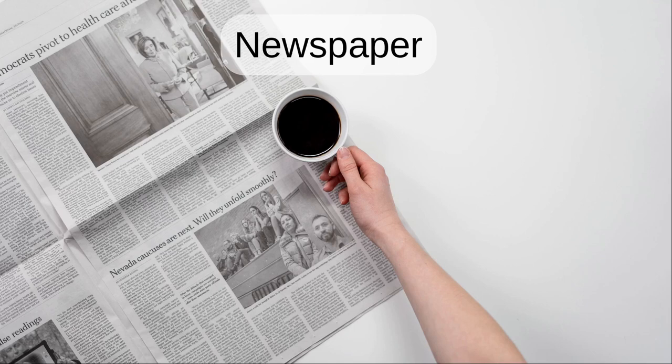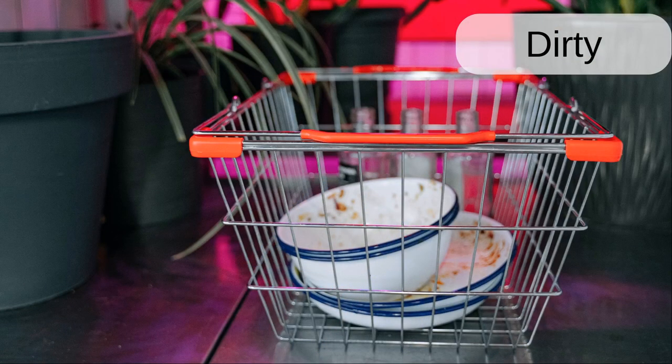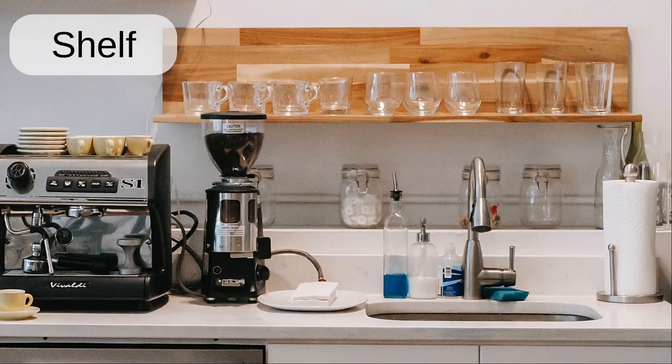There's someone reading a newspaper. On the next table over, there's a couple doing a crossword. One of the staff members is cleaning up the tables from the people that are finished and putting the dirty dishes in a basket. They won't run out as there's lots of clean cups behind the counter. There's also some clean glasses on a shelf behind the coffee machine.